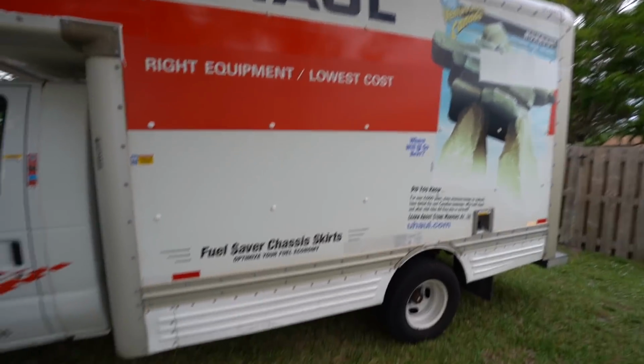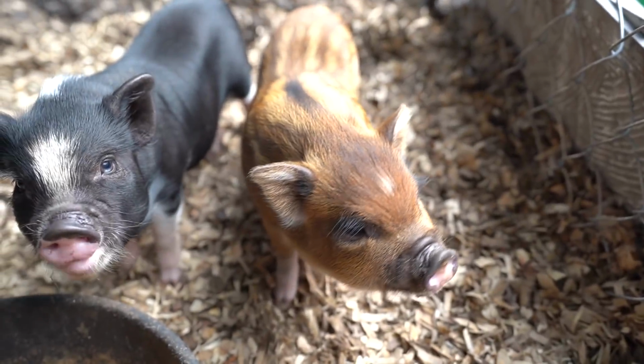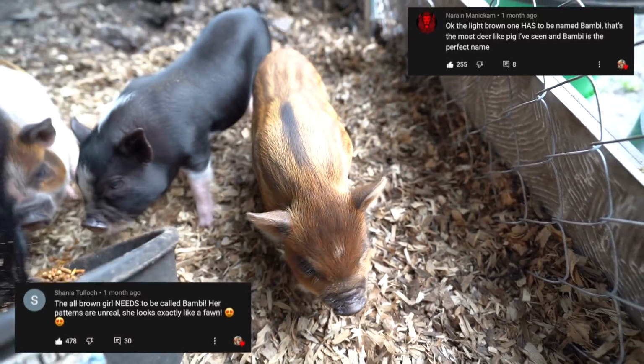We rented a massive U-Haul in order to do this. But first things first, we needed to get Mama Pig out from the enclosure over here. So I'm gonna throw you back to 2 days ago when we got Mama Pig out from over here. This is Bambi, the all brown one. I saw a lot of comments on naming Bambi. So all you guys, don't let Mama rest at all.